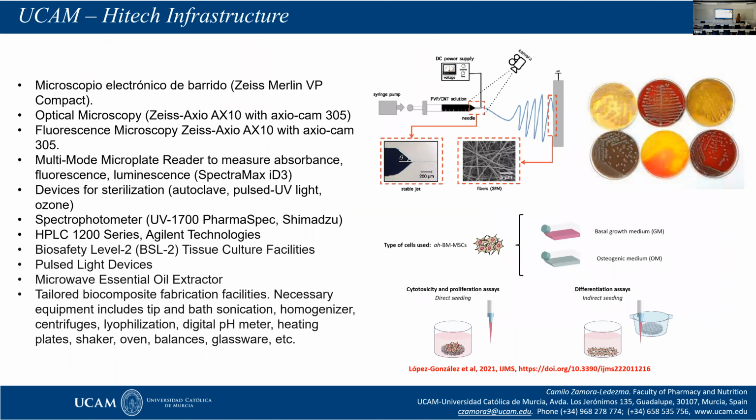Okay. This is a few of the equipment we have. This is just to give you an idea. But overall, in my group we work with fabrication of different materials like hydrogel and xerogel. We also have a couple of works regarding 3D printing by myself. I am in charge of this electrospinning machine.